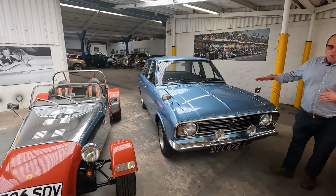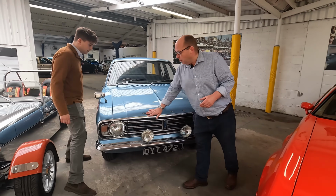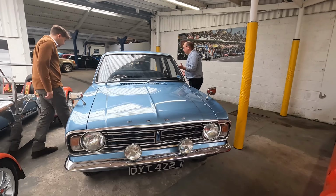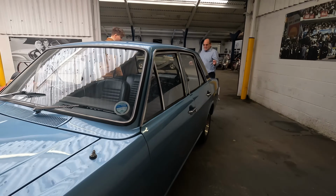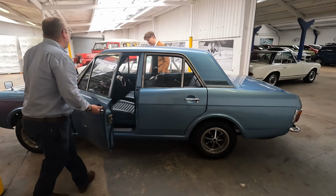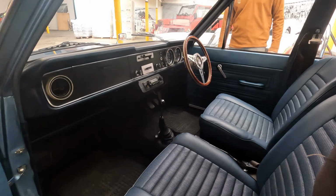Now, ever popular in the classic car scene is, of course, a Ford. This Mark II Cortina is quite a nice, pretty example. Now, I love a little Mark II Cortina. This is a 1600 Super, and I think that's quite a bright looking car. We're going to guide this about 8 to 10, something like that. But have a look in there, Dan, if you can see the camera.